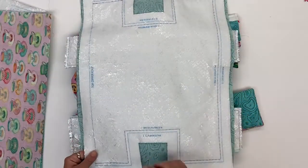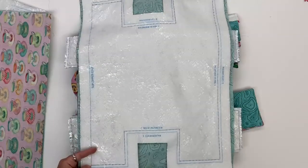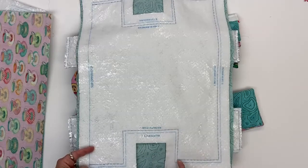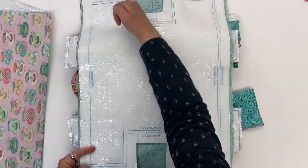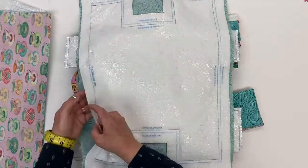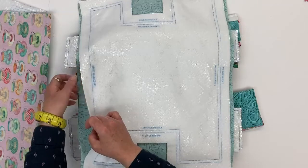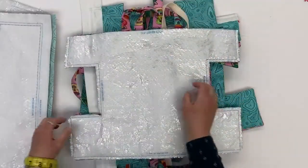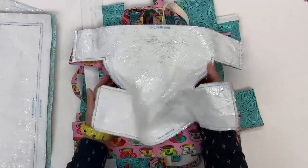Then what you're going to do, okay, so this is stitched. We're then going to cut on the solid line all the way around on both sides. Now remember, it's really, really important that the side is not stitched. It is then going to look like this.